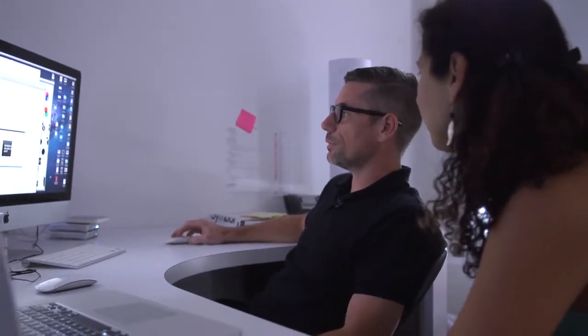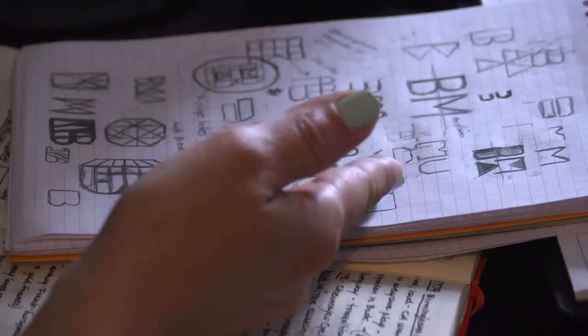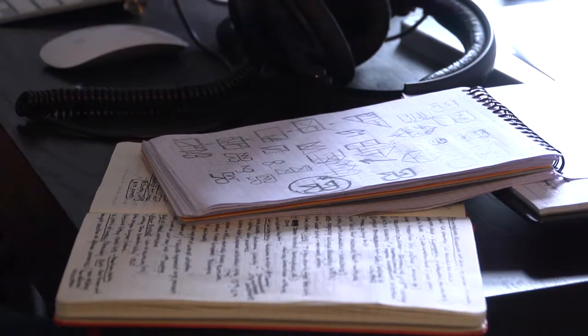Aaron Gresham is on Big's creative team. His process is a little different than Ford's. He goes old school, with pen and paper doodles. You've got some doodles in this notebook. Yes, a lot of doodles. You're doing it old school, pencil and paper. Yes. Instead of using this fancy contraption over here.